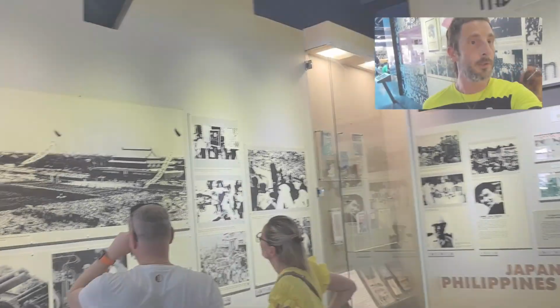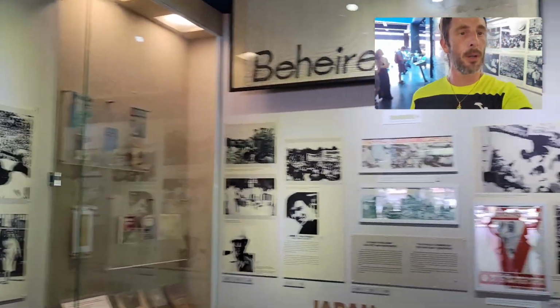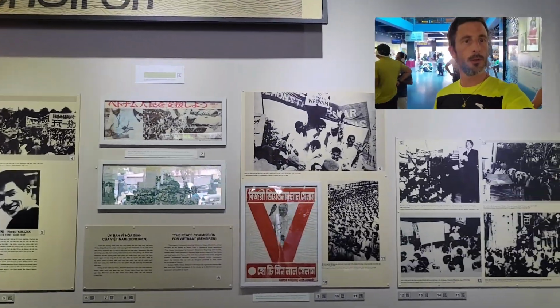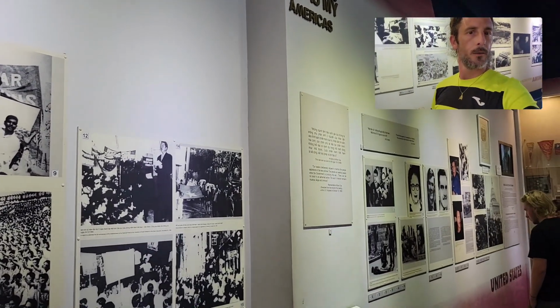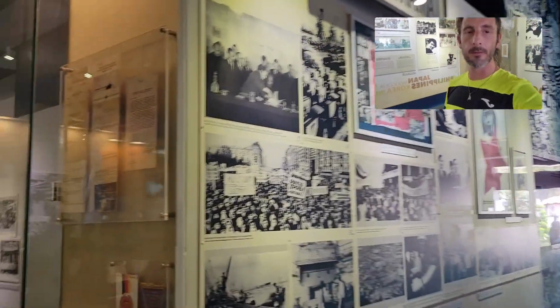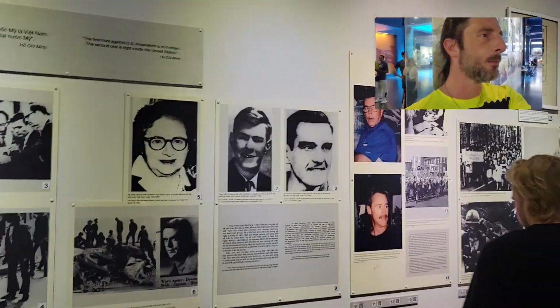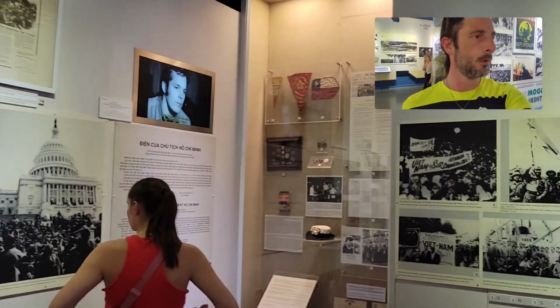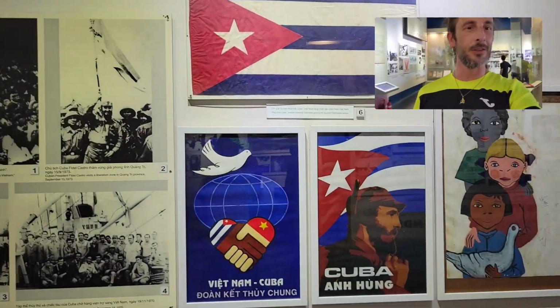Here inside the War Remnants Museum, these are propaganda posters from around the world during the time of the Vietnam War. Different countries asking for the U.S. to exit the war and exit Southeast Asia, to leave Vietnam, leave Cambodia, and go home. Even Cuba.